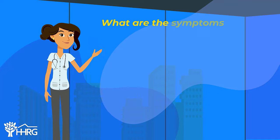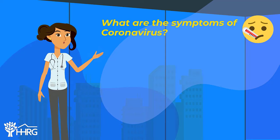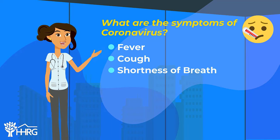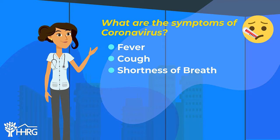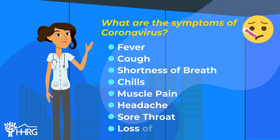What are the symptoms of coronavirus? There are a wide range of symptoms of COVID-19 reported: fever, cough, shortness of breath or difficulty breathing, chills, muscle pain, headache, sore throat, new onset of loss of taste or smell.